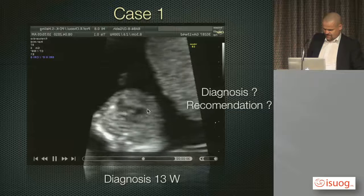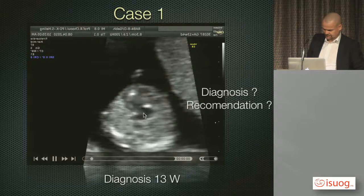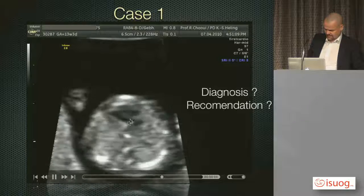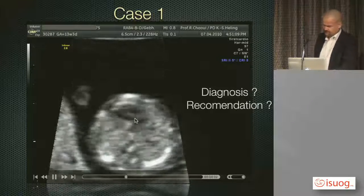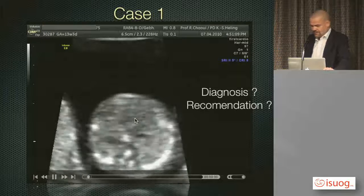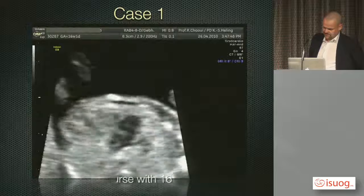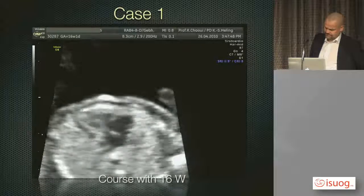Maybe you have the image that the AV valve is in one plane. It's a bigger image. So suspicion of an AVSD. We have done an invasive procedure, CVS, and the chromosomes were normal. The next examination was at 16 weeks. The image is much clearer.